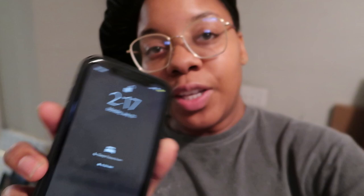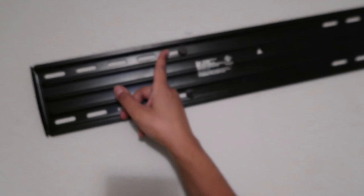Currently 2:17 a.m. I got everything off my walls except this bracket, because I don't have a plier. I don't have pliers to get this and this out.